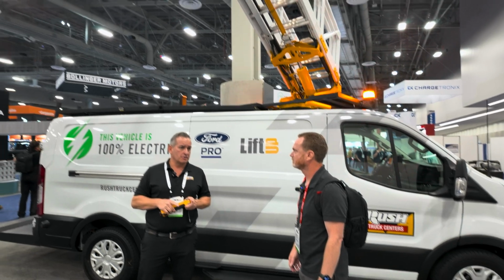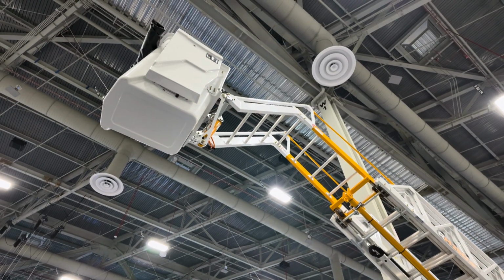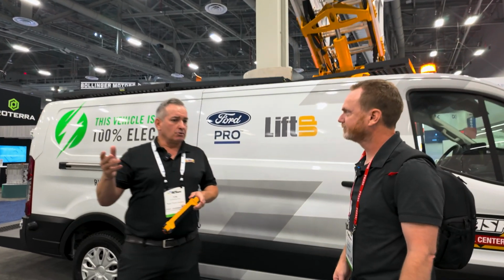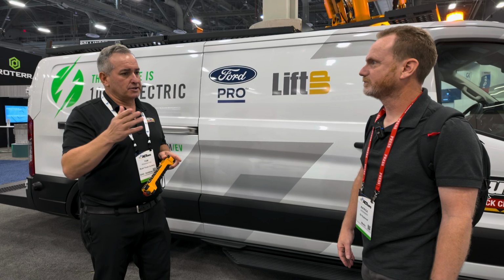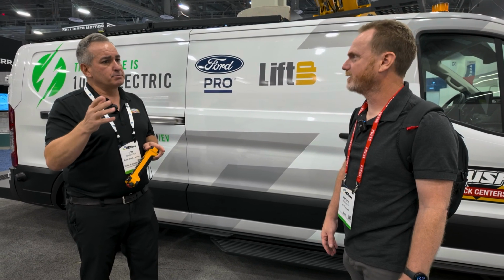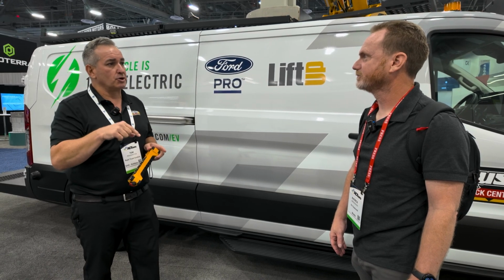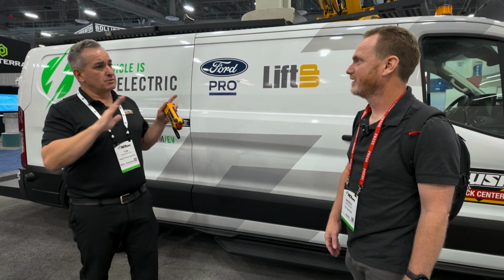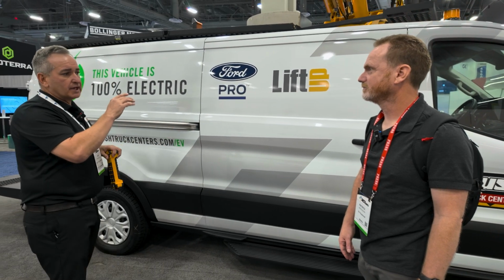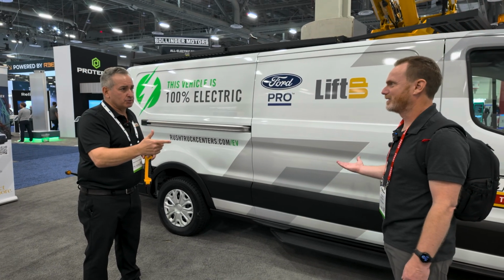Most aerial trucks require running at a higher RPM to push the hydraulic fluid through. So most guys will sit there and idle their truck or run it at an elevated RPM, producing about 22 pounds of CO2 per hour while it's running. This does zero. And the cool thing is that because it's electric, even when it's going to the job site, it's still not producing any CO2.